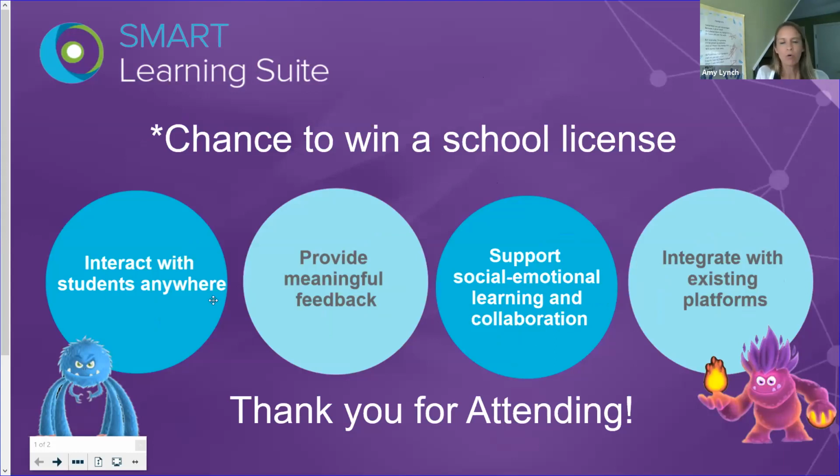And again, the four ways in which we've really helped support school districts as they have transitioned really quickly to a hybrid kind of remote learning environment is helping you interact anywhere, helping you have a more continuity of learning and experience with the students, giving you a way to provide feedback, having that social emotional support by being able to create small groups and have them work together. And then, of course, integrating with existing platforms. We do have the Google app. Microsoft Teams should be coming any day now, actually. It's all been submitted, and we're just waiting for Microsoft to turn it on. So we've got integration with platforms as well.